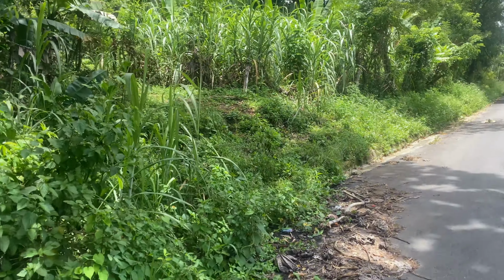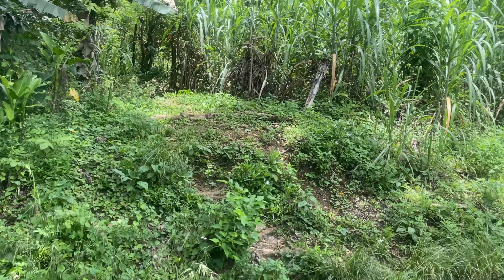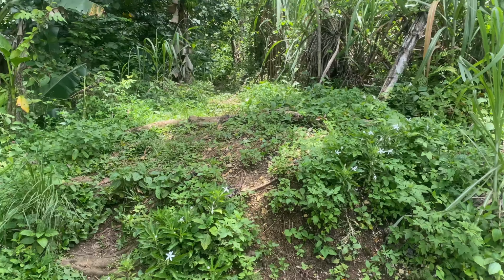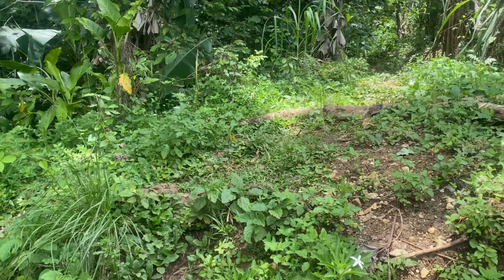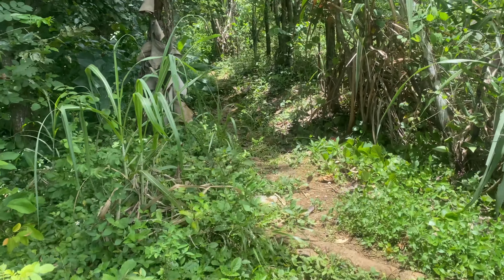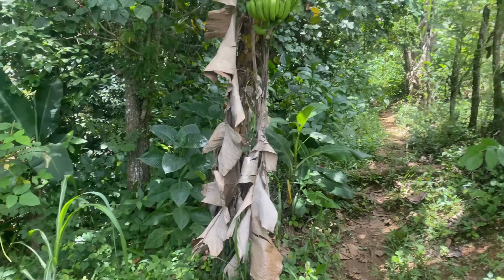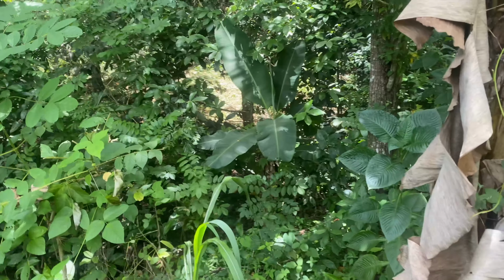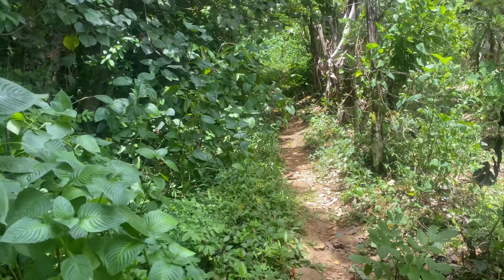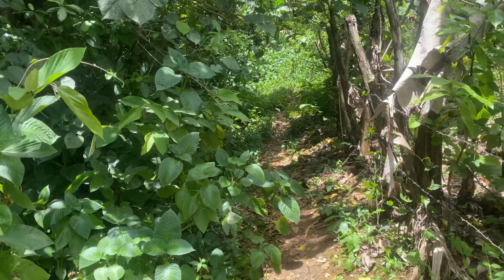So stay with me, guys. I'm going to walk to the top part right now. Yes, guys. So as you can see, this area needs a little debushing. It was really clear back in the day when I was going to school. You know, you could just walk here. And as you can see, there is a banana tree. This area is bursting with life, very fruitful. So you're sure to find bananas, plantains, coconuts, plum trees, mango trees, all over the place.